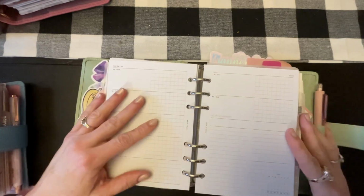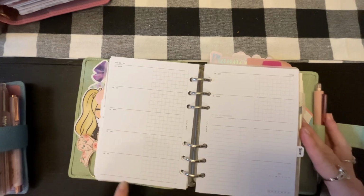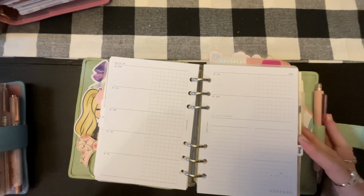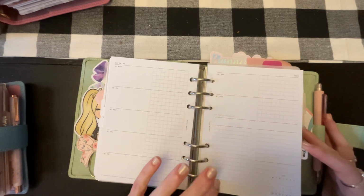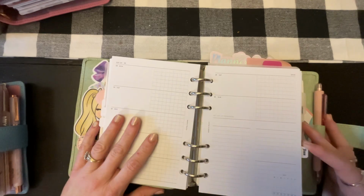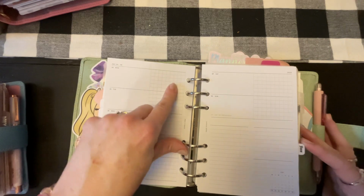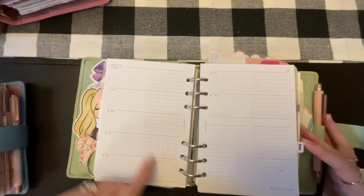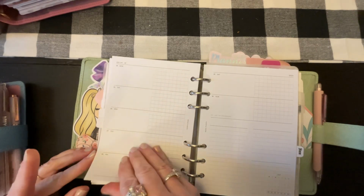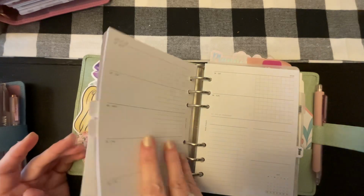And I do love this one. I just love the way it looks. And you still have plenty of room to write something in every single day. But then you have additional note space too, so that you can do your bills or to-buy list and things like that. Plus, the way this is set up, you can even do a habit tracker on this side if you want to, and then just write that in. And you would think that you wouldn't have as much room on that, but oh my goodness, you do.